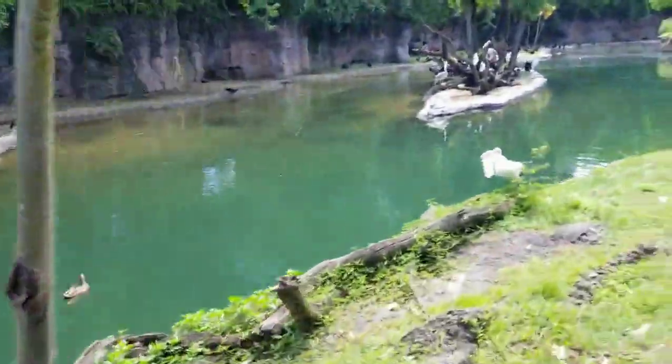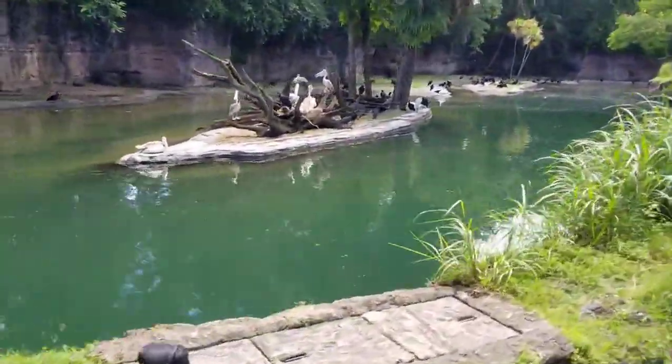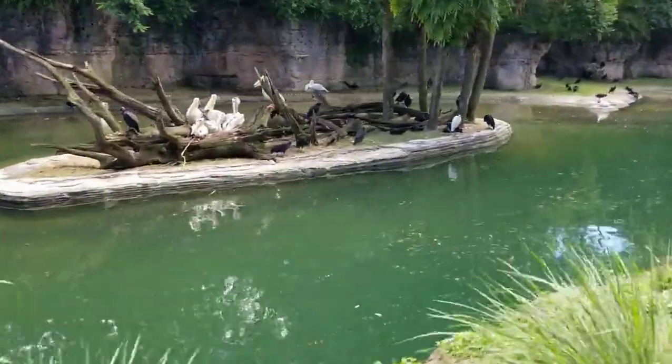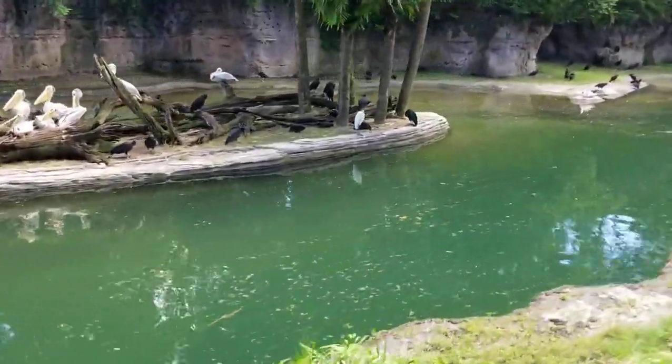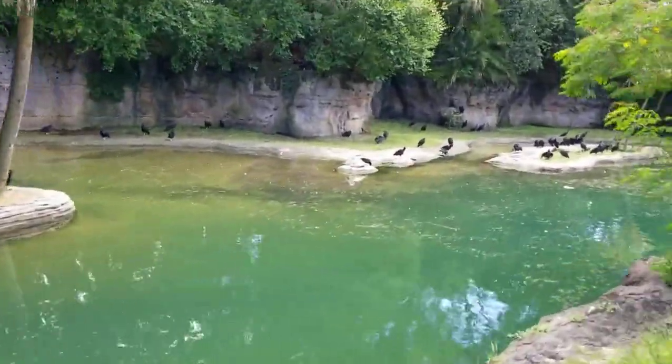Well, they're pelicans up on the island. And these are pink-backed pelicans. They're those white-colored birds. If you look closely under their wings, they do have a light pink color. And it turns that color during mating season. They are just exiting their mating season now. So the pink color's still there, but it's slowly fading.